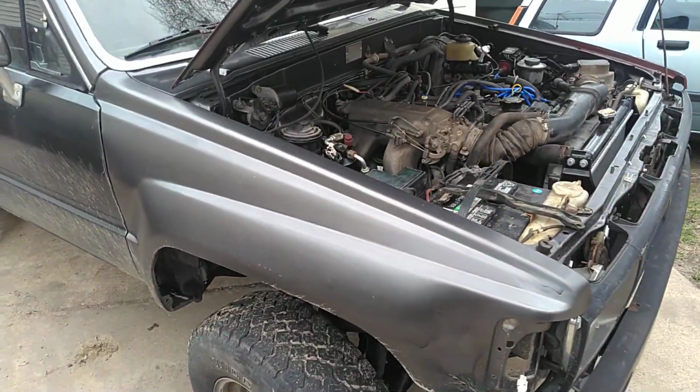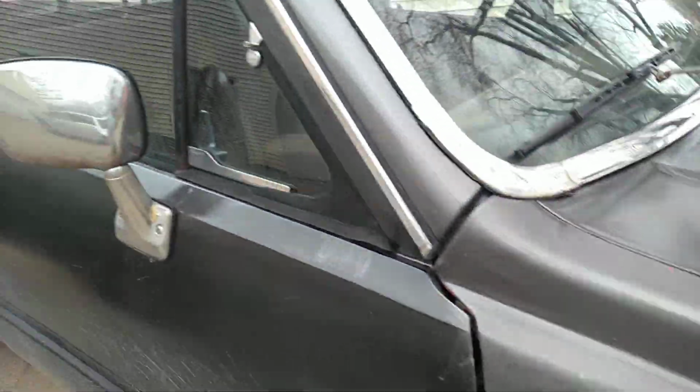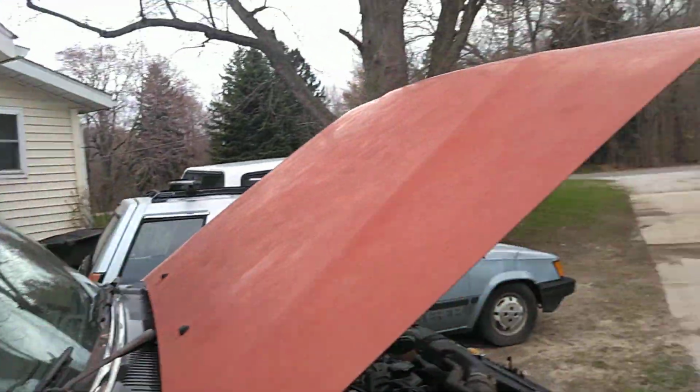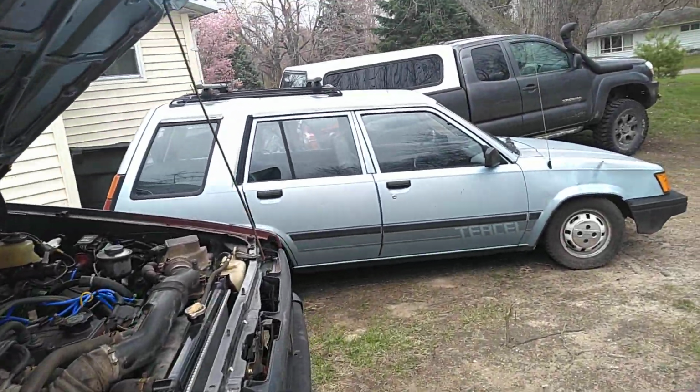I'm going to get a different set of fenders on it because these don't fit very well and they already have rust in them. And I need to redo the paint work on the doors, but this color is actually the same as the Tacoma. So these two will be the same color of gray when I'm done with it.